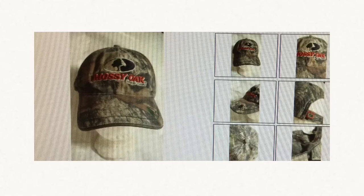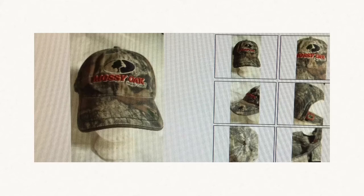Moving along, we have another baseball hat. This is a camo hat by Mossy Oak. I had it up for $23, and for some reason I took a best offer for $14 plus shipping, and I sold that in under 3 months.